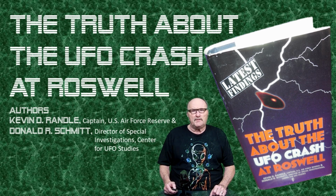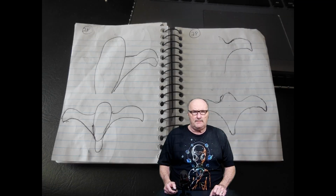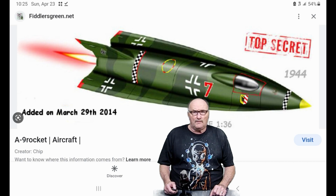I took information from the witnesses in the book about what the UFO looked like. With all the descriptions in mind, I came up with these drawings. The first description I read mentioned the wings on the UFO were shaped like tapered bat wings. This picture took me over an hour to find.